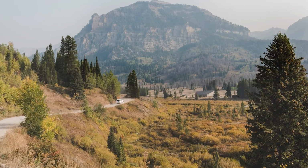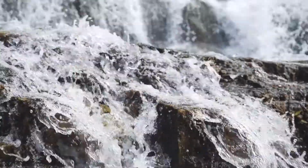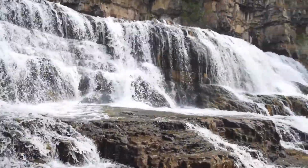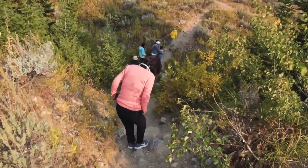If you aren't camping, be prepared for a 10-mile scenic drive on a bumpy dirt road. We arrived a little before opening hours and decided to wait around a gorgeous hidden waterfall. We're about to go to the hot spring and we found this waterfall.